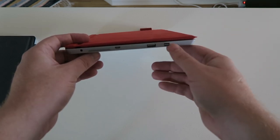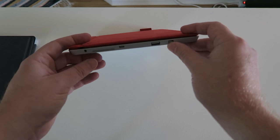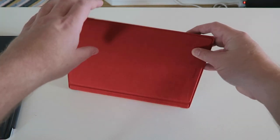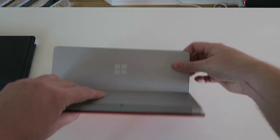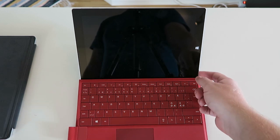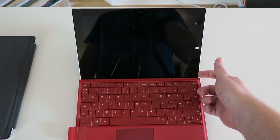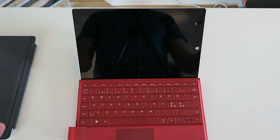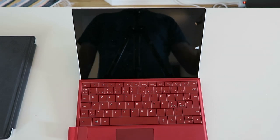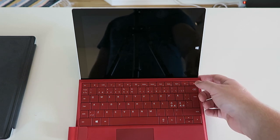One thing that is really annoying with the Surface 3 is the headphone jack, which is here. If you have it on like this, the headphone jack is down here, which isn't a problem if you're sitting like this at a desk or something, but it is actually a problem if you are traveling.